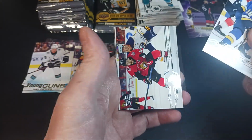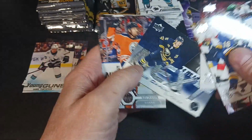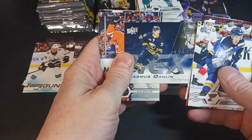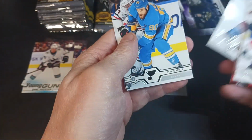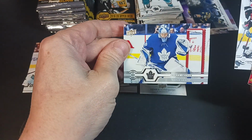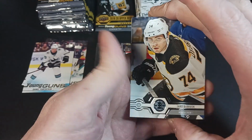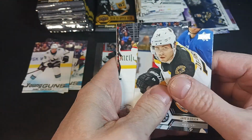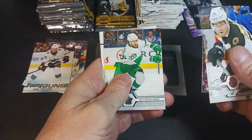Robert Thomas, J.G. Pageau, Teravainen. There's a Generation Next, Rasmus Dahlin, Chychrun, Gerard O'Reilly, and Freddie Andersen. Okay. Still nothing really super hobby exclusive aside from that one Gretzky insert. Maybe we'll see an exclusive or something show up here. Jake DeBrusk, Shea Theodore, Bobby Ryan, William Nylander.